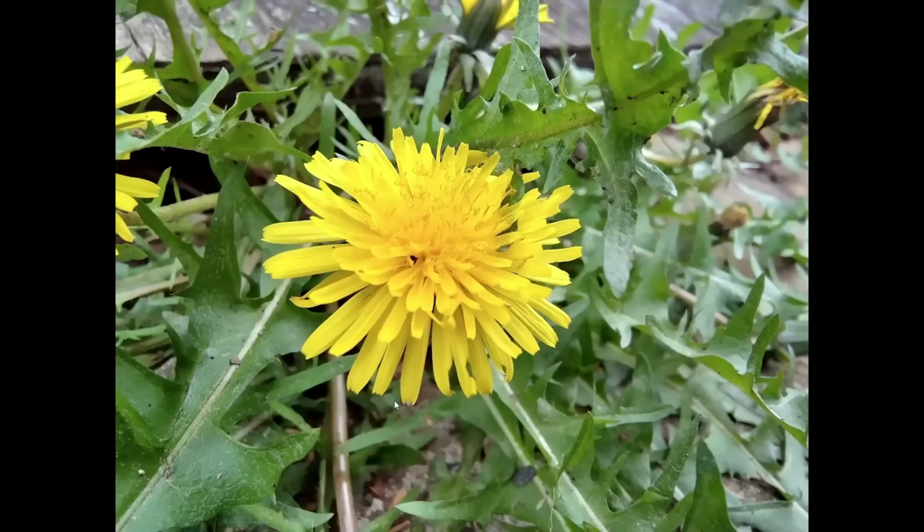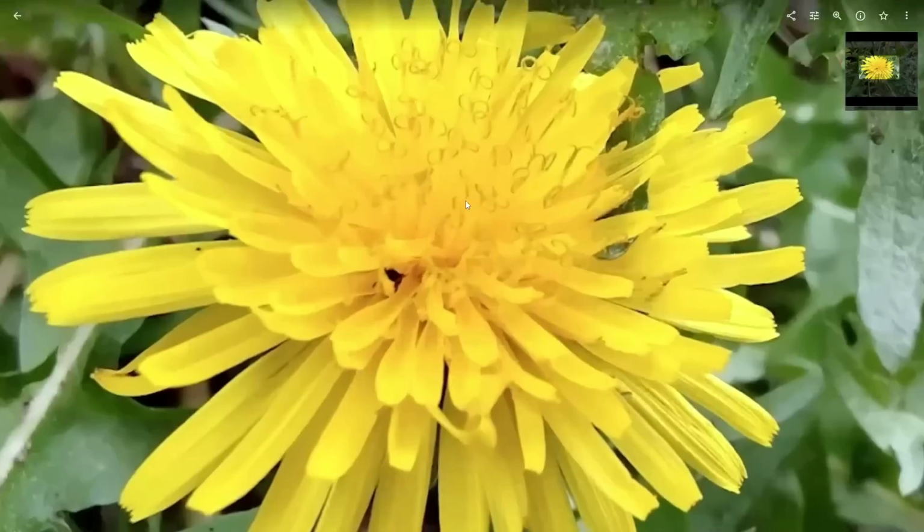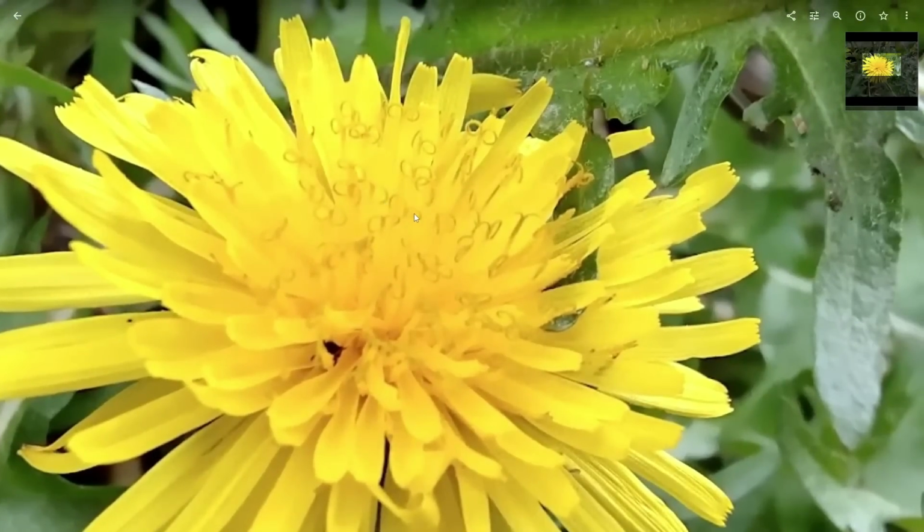Now here's an interesting fact though. Duo 1 can actually get closer to its subject than Duo 2 can and stay in focus. Don't know why, but it is what it is. So let's look at this dandelion here. Let's zoom in and see what kind of detail we have. Little spirals here inside the plant.